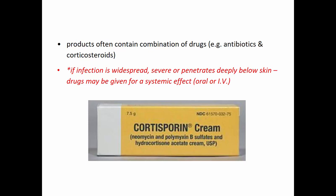If the infection is very widespread, if it's very severe, so causing severe symptoms, or it penetrates deeply below the skin, so into the dermis area of the skin, then topical drugs may not be able to reach that infection and treat it. And so that's when drugs may be given by a different route, such as oral, so that they can have a systemic effect. They travel through those blood vessels and they get to those deeper tissues, or they get to a wider area of tissues if that's the case. So oral antibiotics or oral antifungals, etc., or even in a very severe situation in the hospital, they may be given by intravenous.